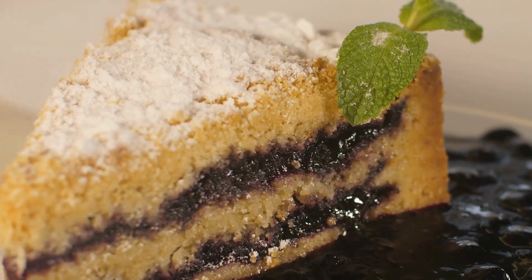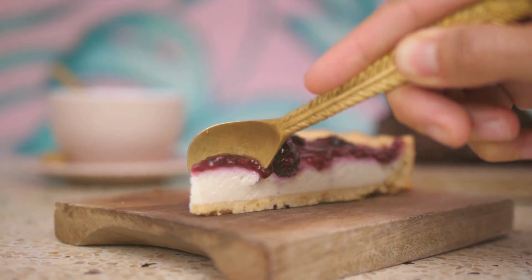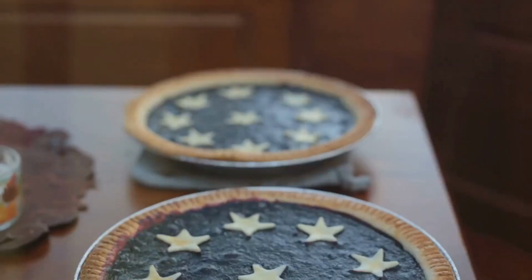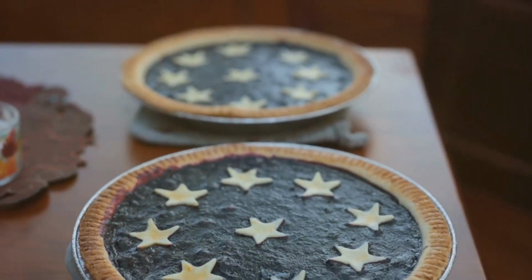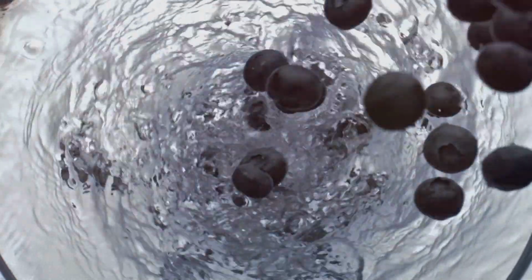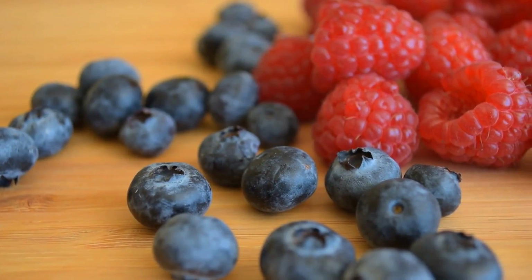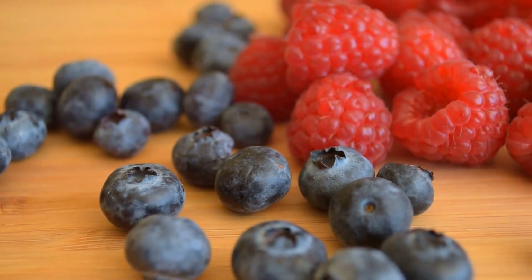And we can't forget about desserts and beverages. End your day with a decadent blueberry cobbler or a blueberry cream cheese pie, or refresh with a blueberry-infused water or a blueberry cucumber smoothie. It's all about enjoying the rich flavors and versatility of blueberries.